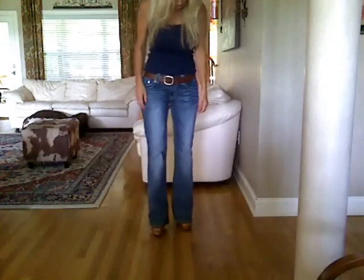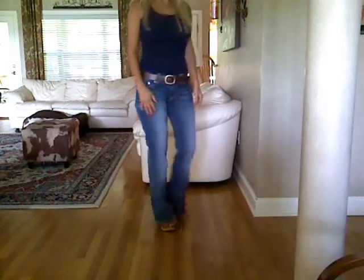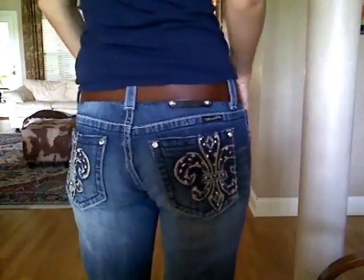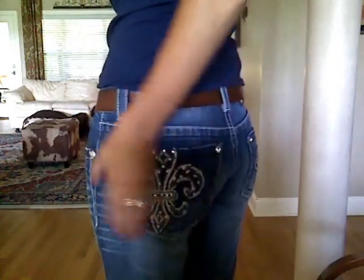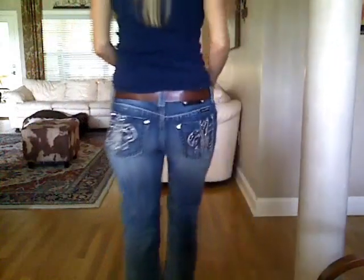You can see they're not quite as long as some of them are. The length is pretty perfect, and I like the wash. But this is what Miss Me jeans are known for, this ornate pocket. They have the rhinestones. I picked the fleur de lis. The ones I wanted had a cross, but they were too long, so I ended up getting these. And these are just fun to have.